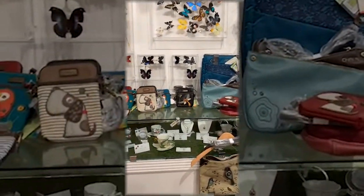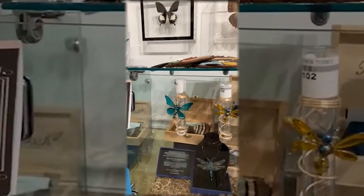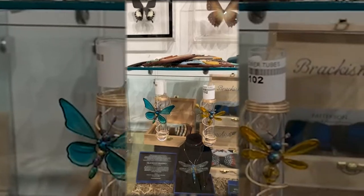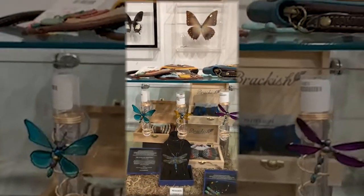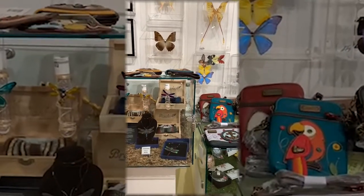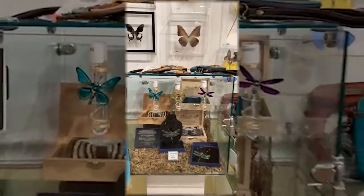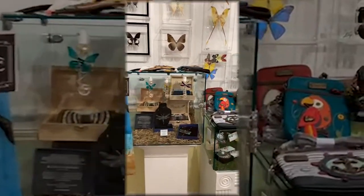What goes in the tube? Whatever you want to put in the tube. I had intentions of putting a fresh picked little flower in there, but no stores were open on the way to work this morning, so I didn't have a fresh flower to pick. I could go in the backyard and pick a weed, put it in there, it'd be really cute. Put flowers, put little trinkets, you put tiny little beads.